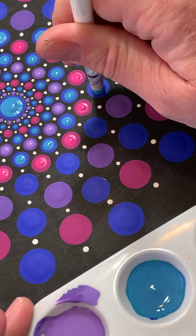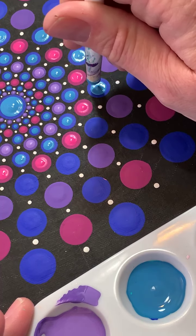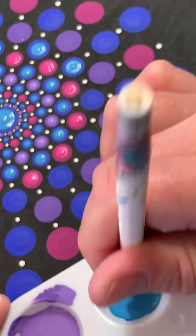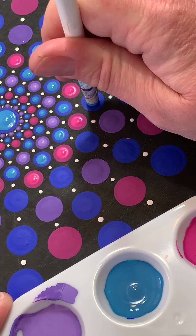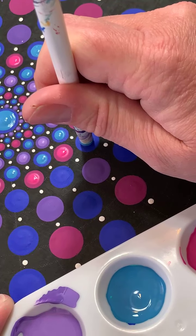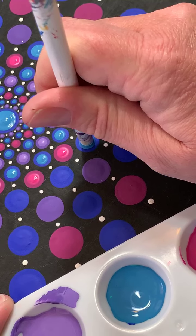These are the runs that you can get in, and just focus on your breath. If you focus on slowing down your breath while you're doing this, that's where the real meditative and stress relief comes into play.